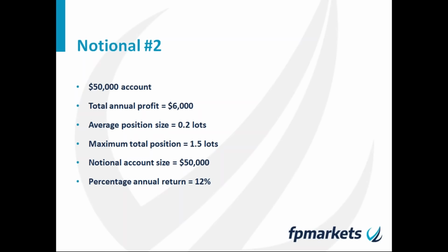Let's look at example number 2, a $50,000 account. Again, a total annual profit of $6,000, and we say, so what does that equate to? This guy's average position size was 0.2 lots. So in other words, his lot size is less than his actual account size, but his maximum total position was 1.5 lots. And again, using the same 3 to 1 leverage as in the previous example, that gave us a notional account size in this example of 50,000. Exactly the same. So he was trading this account exactly like a $50,000 account. He made a $6,000 return, and that annualized at 12%.